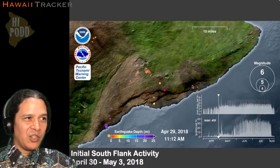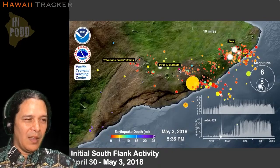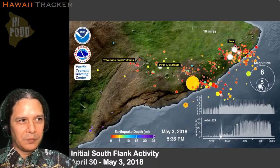The south flank was actually pretty quiet much of that time, right? Until that 6.9 event. And afterwards, we saw a bunch of earthquakes proceeding from that area down towards Leilani Estates, where lava then emerged on May 3rd. Right?